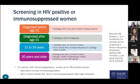For ages 21 to 29, you should do cytology every year for the first 3 years, and then you could space out to every 3 years like you would do in a woman who is not immunosuppressed. And if you're 30 and older, you should do cytology every 12 months for the first 3 years. And then you can move to cytology and high-risk HPV testing as an every 3-year strategy. This is a group of women where you continue to screen them after age 65.